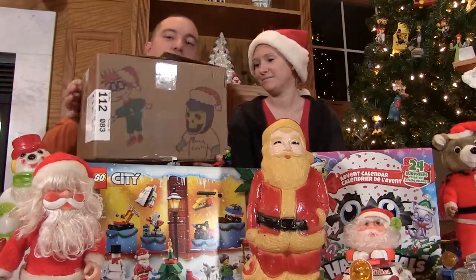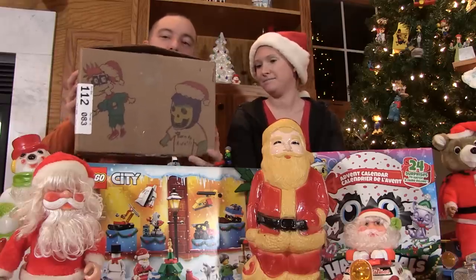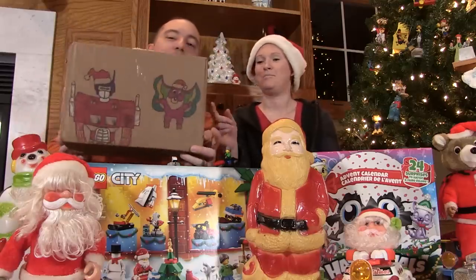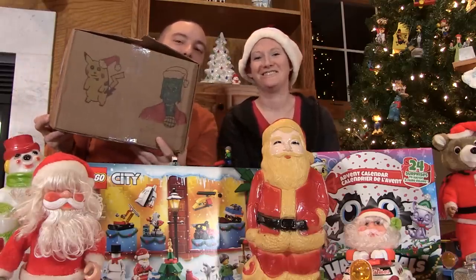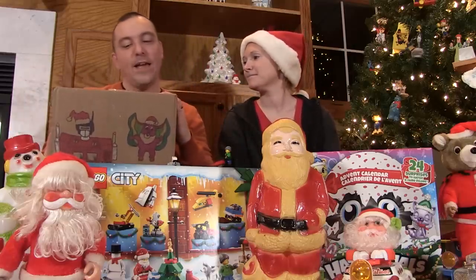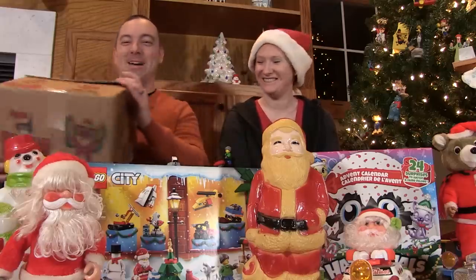I always like showing off the box too, because such great drawings. There's drawings all over the place. So we got baby Skeletor on here. We got Chucky from Rugrats. Optimus Prime. I love Cowl. Look at Cowl. Pikachu is on the box. Captain Planet is on the box. And then the top has Raphael, Lion-O, and Creepy Santa. Creepy Santa right there on top of the box.